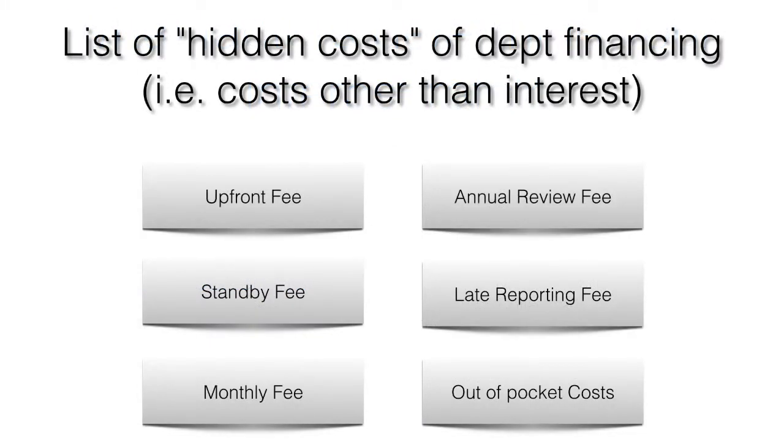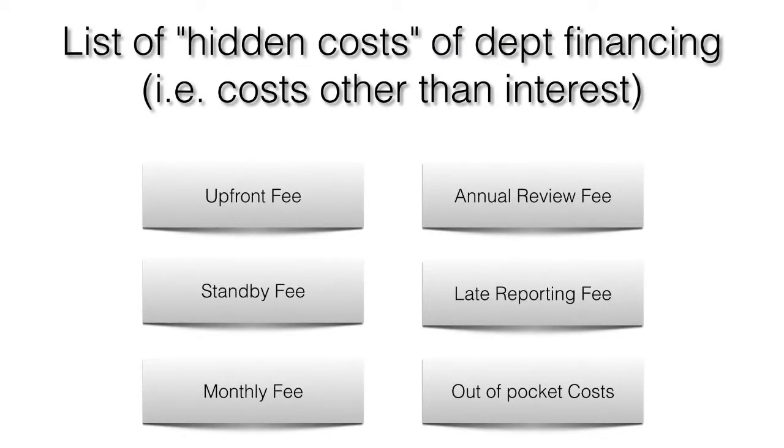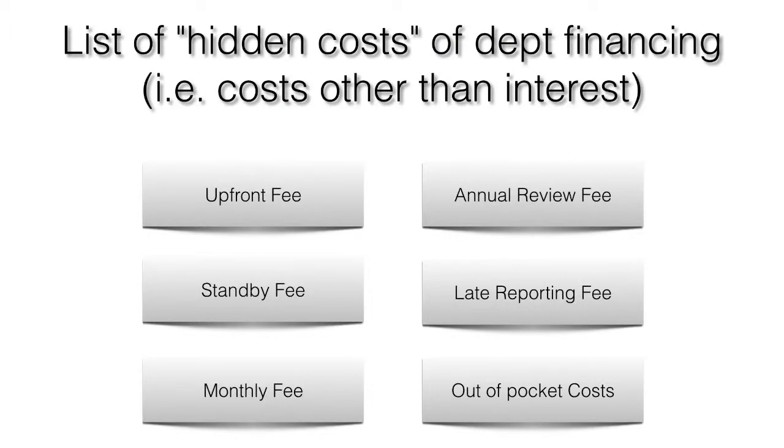Okay, let's start with the most common source of fees you can expect. First, you can expect an upfront fee, an upfront commitment fee, which is essentially a work fee for the time and the effort spent on due diligence by the lender. And this typically costs you in the neighborhood of 10 to 50 basis points. Next, we have a standby fee, which is typical for committed facilities. The standby fee is charged on the unused portion of credit facilities. Expect to pay in the 10 to 25 basis point range.